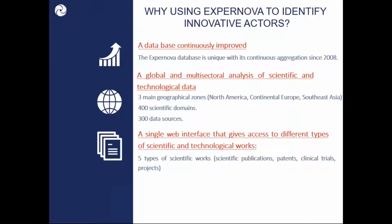Finally, Expernova offers a single web interface that gives you access to different types of scientific and technological works. The database includes 5 types of scientific works. First, the scientific publications, such as peer-reviewed articles, theses, conference proceedings, and so on. Second, the patents, the European collaborative projects, such as the FP5, FP6, FP7, and H2020 projects, and also the American projects, the SBIR, Small Business Innovation Research, and the STTR, Small Business Technology Transfer. The last types of scientific works included in the database are the clinical trials and also the declarative data, that is to say the web pages and the skill descriptions communicated by the organizations on their websites.